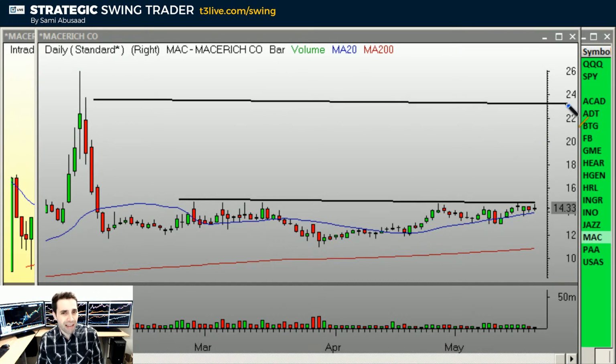But most stocks don't just go without the market. So if this were to get back up to the prior high, it's gonna need a bullish market. It's gonna need a nice, healthy bullish market. If the market isn't there, okay, it might break out and pop to 16, maybe even 18, but it would be unlikely for it to just keep going.